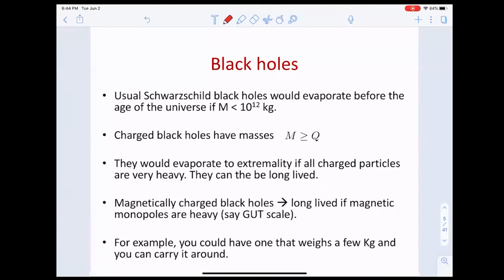Of course, they can be long-lived if the charged particles are very heavy, so that they cannot be pair created in the fields present around the black hole, and also if there are no other charged particles floating around. For magnetic black holes, these two conditions are obeyed because magnetic monopoles are heavy, the heaviest they could be being roughly the GUT scale. If they're this heavy, they will live for a very long time. And also there are no nearby magnetic monopoles. For example, you could have one of these magnetic black holes that weighs a few kilograms, and you could in principle carry it around.